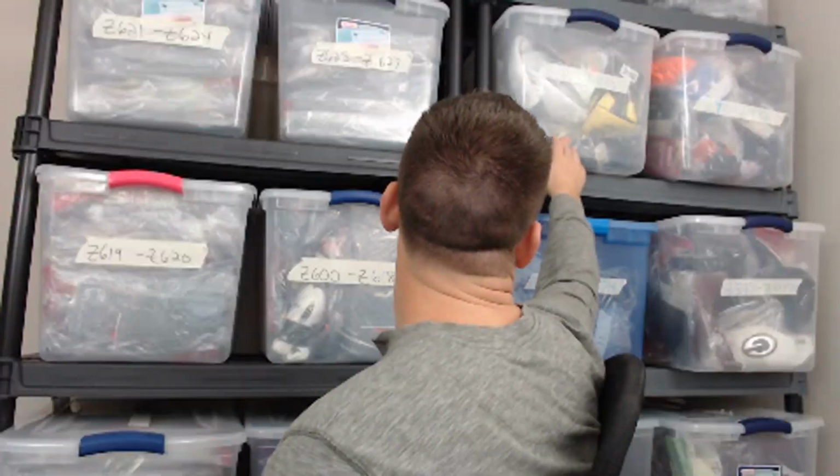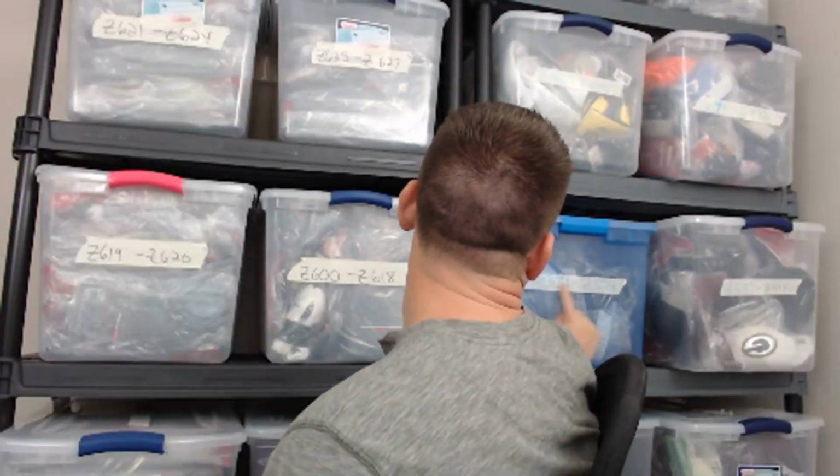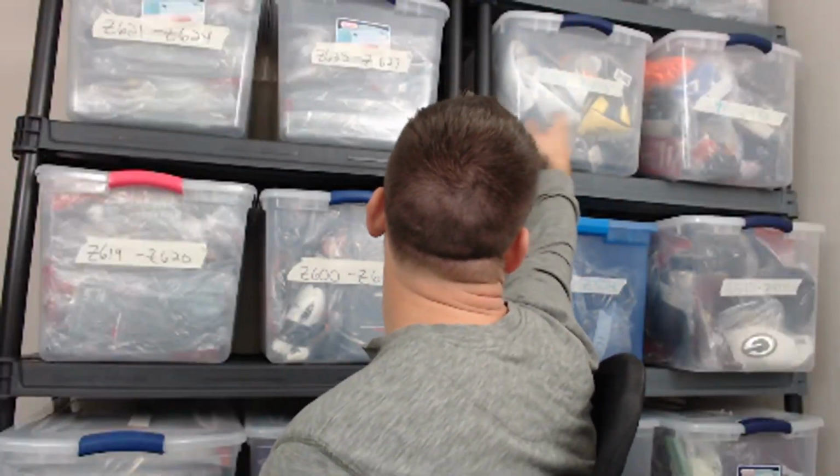Let's see. These are pretty distinct number ranges behind me. I would say this one has like 40 items in it. This is accessories. That one's got less than that because they're bigger. I mean, anywhere from 20 to 45 items, depending on what type of item they are.